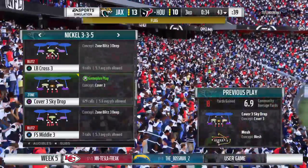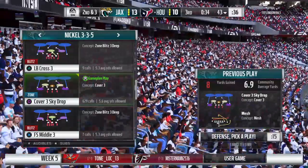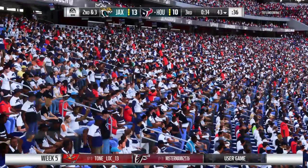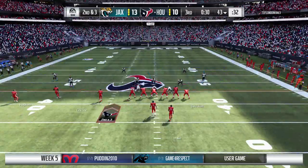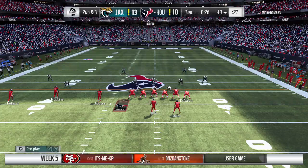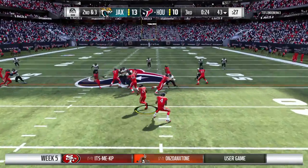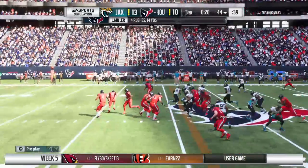So a decent gain, but all for naught on the penalty. It's too bad, isn't it? They were feeling pretty good about it. The only people celebrating, the guys who just gave up that play. After the penalty, it's Miller. Calais Campbell on the stop.